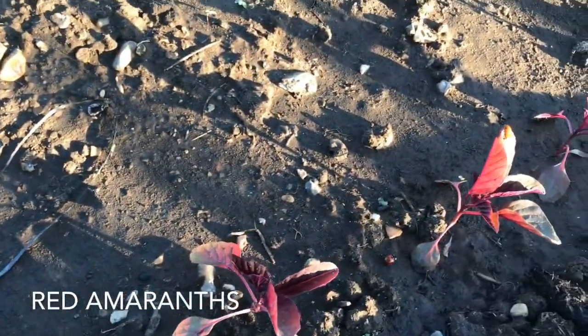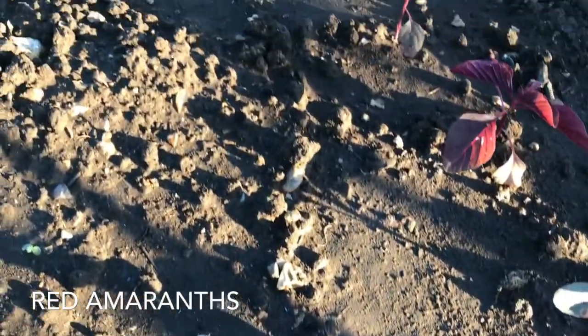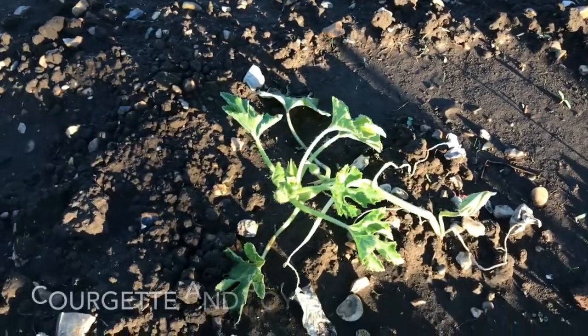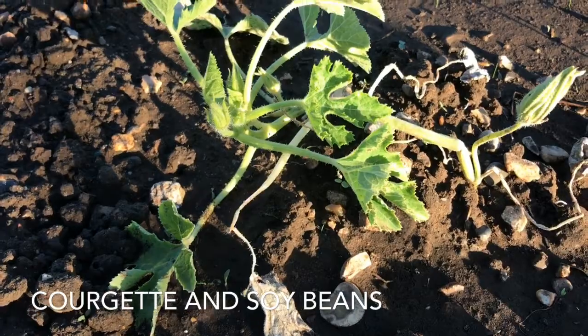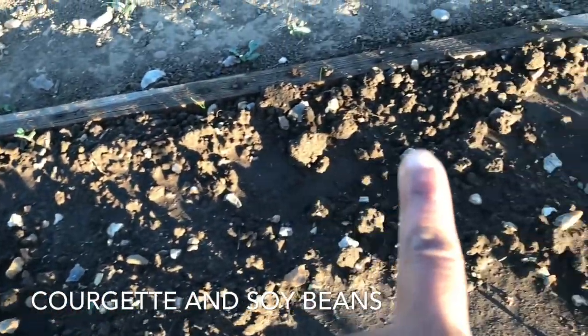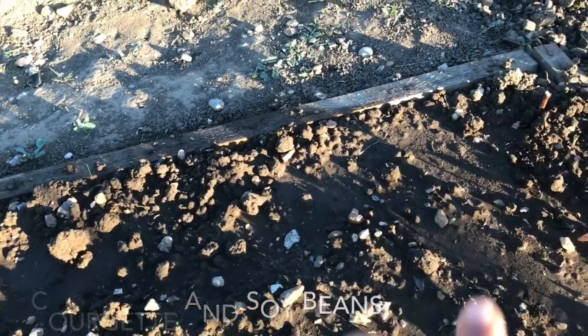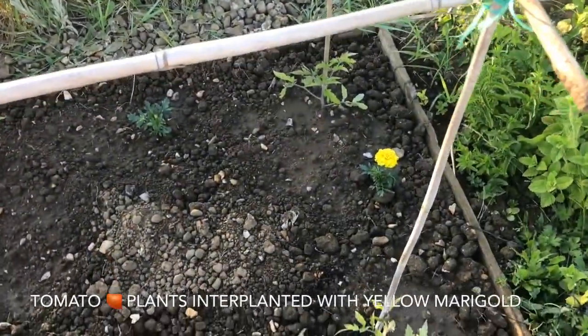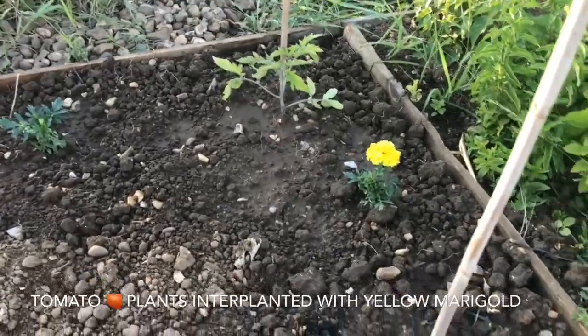This is amaranth leaves or amaranth plants. They have got a very nice flavor. The leaves have got very nice flavor. This is another courgette plant. I'm doing an experiment with soybeans. I've sown one line of soybeans in that area just to see how it will fare. So these are the tomatoes that I planted recently.